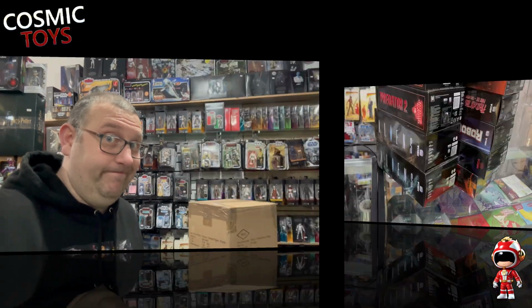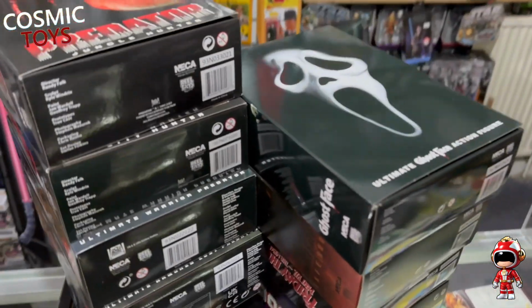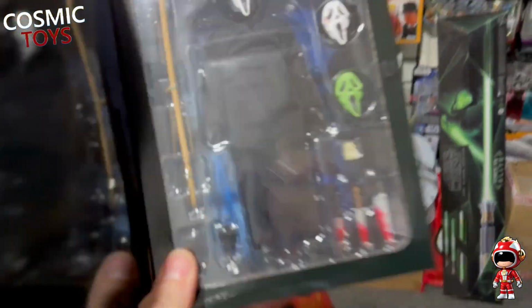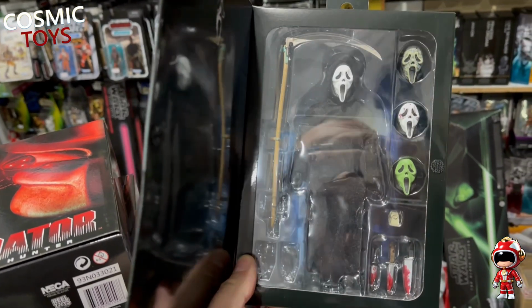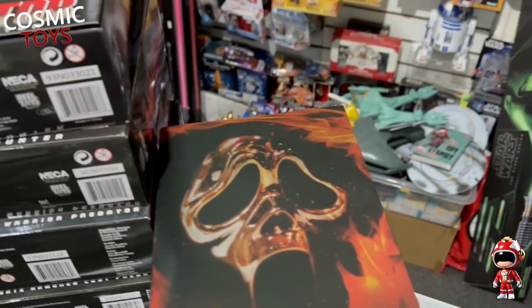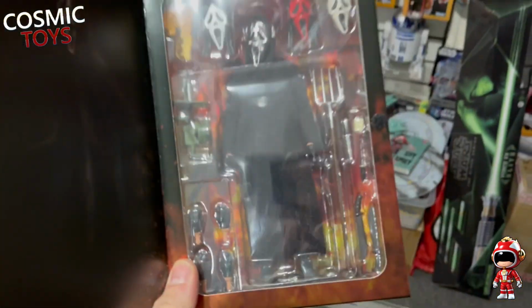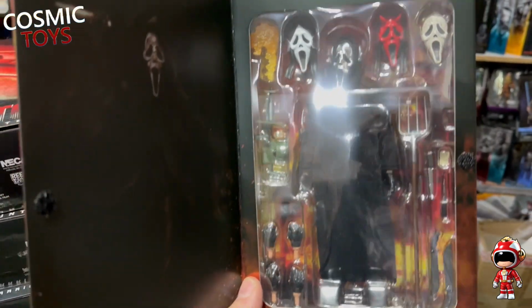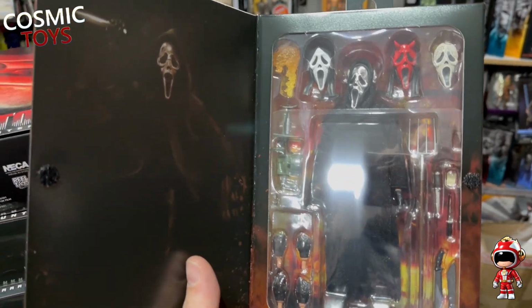Oh look, more boxes to open. And in those boxes we had some cool horror figures. We got Ghostface from Scream back in stock. Lots of awesome gruesome accessories there. We've got the new Ghostface from Inferno back in stock as well, with his blingy mask and his flamethrower that is nicked from McCready from The Thing.